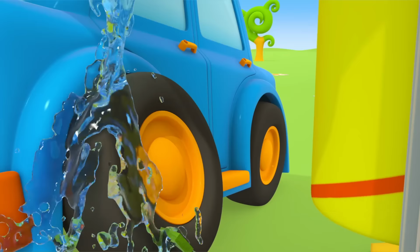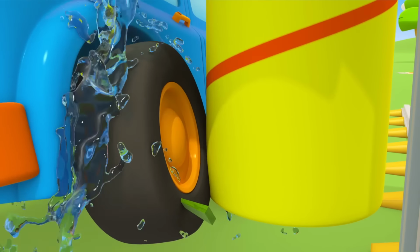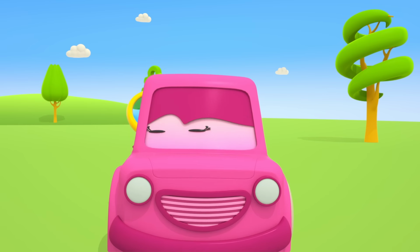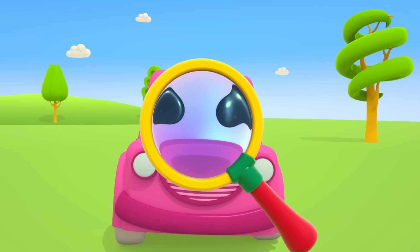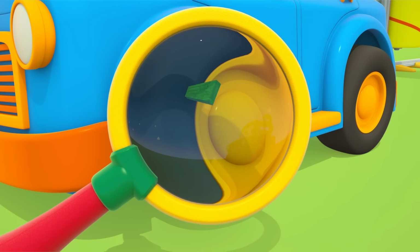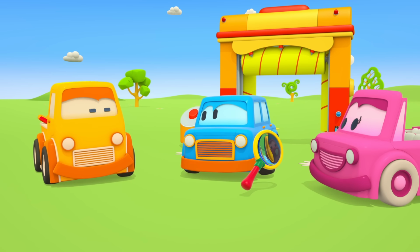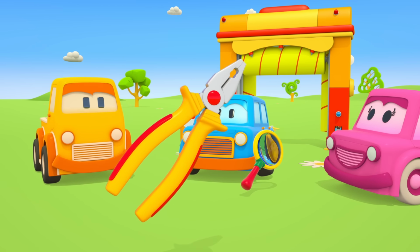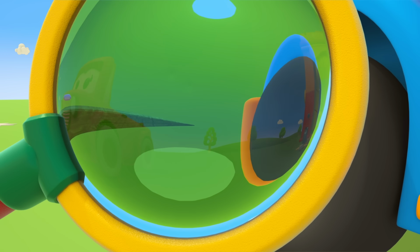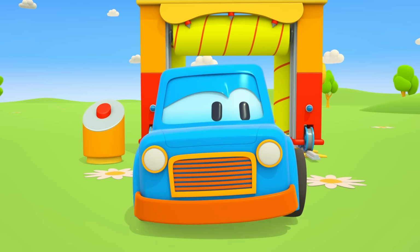Max is getting washed in the car wash. Let's use a magnifier. It enlarges everything. The splinter is clearly visible. Boo takes out the pliers, pulling out the splinter. Now Max's wheel is fine.